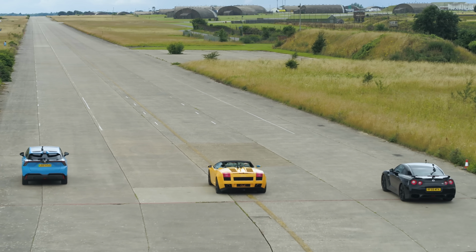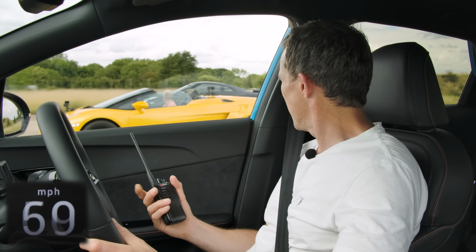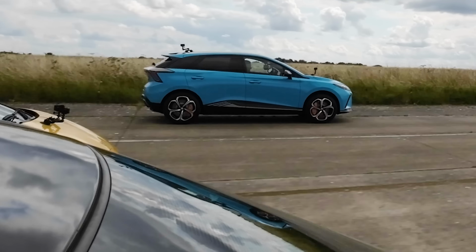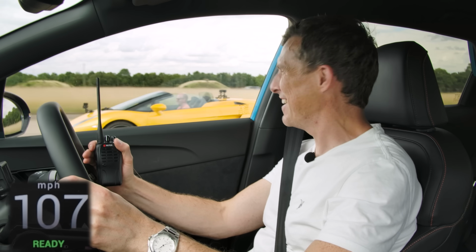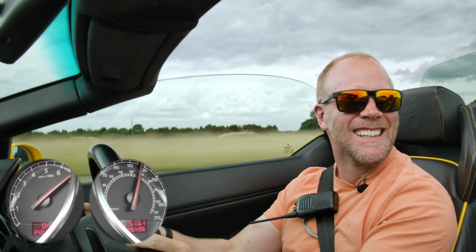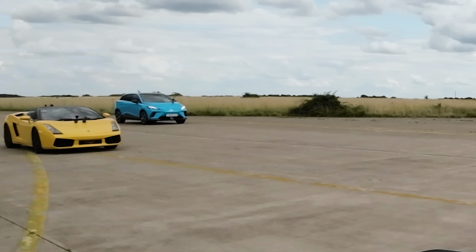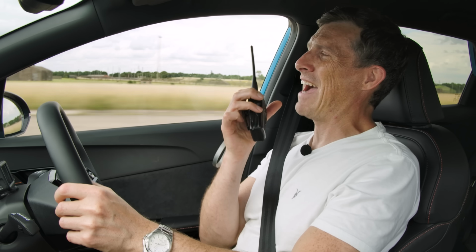Same thing again, 50 miles an hour, but in third. Come on. 3, 2, 1, go. Oh, actually. Come on! Oh, what's this Gallardo gonna do? Yeah, you had me there.